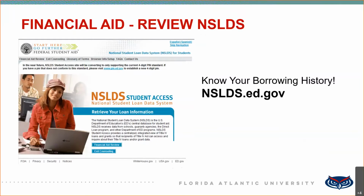You can determine this at nslds.ed.gov. This is going to be a comprehensive screenshot of what service provider you should be making payments to if you're in repayment, if you're in deferment because you're currently pursuing a degree, if you are in default because you haven't been making payments, and how much money is owed on each of the loans that you've taken out. So this is a good place to check where you're at and do some checks and balances.